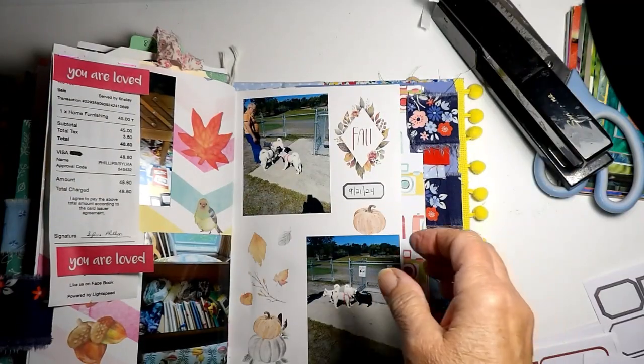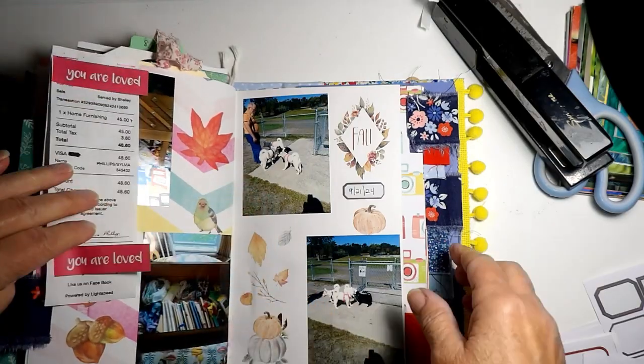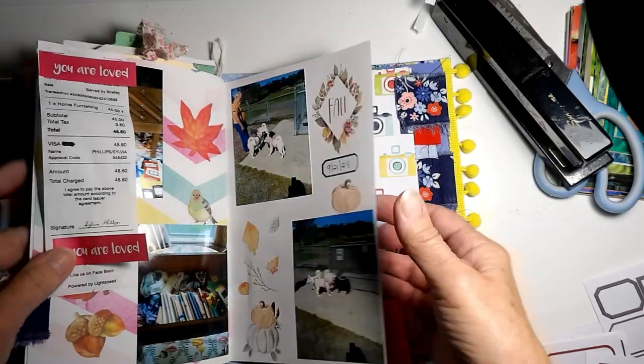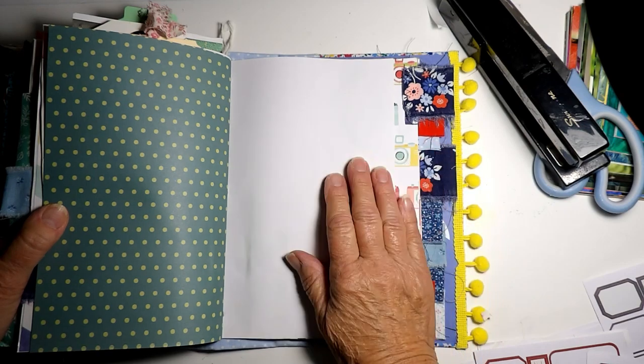There. So now we can just flip this up, and we'll see the little cabinet. It's really cute. I love it. And that's it for this layout. Or, well, 2 layouts.